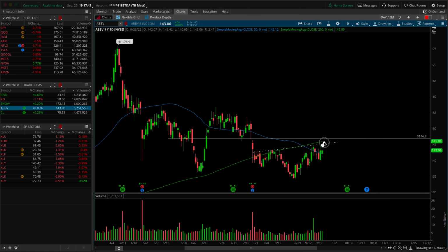If we can take out the neckline here and breach all of this overhead resistance, really 200 SMA, neckline, horizontal level in here as well, taking that out and looking left, we can travel to the top of this prior range. Let me give you the number. That's 155 roughly as an upside target. Not interested if it just chops around and remains down here.